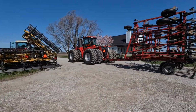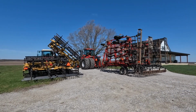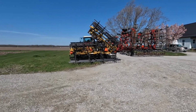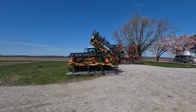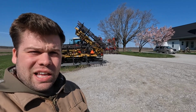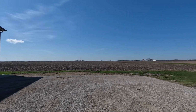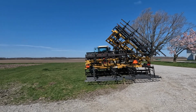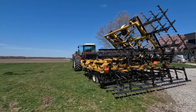Good morning, everyone. It is April 19th, and we are finally getting the equipment out and hopefully going to work some chiseled corn stalks today. You can't see that, but it is 39 degrees out at about 9:45 a.m. So it is a bit chilly. We got 40 acres right over there and about 37 right here that are chiseled corn stalks, as I said. We're gonna try to get them worked today. And then we got some other weedy bean stubble that did not get sprayed or worked last year, so we may work that as well, but I will keep you guys up to date.